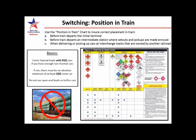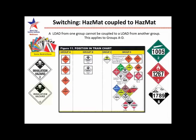Once you have your train put together and you're done with your switching, you're going to leave your final destination, or you're going to leave your initial terminal or wherever you picked up the car, and go farther down the railroad or to your interchange location. You have to do a final inspection. And you can usually determine where you need to do a final inspection by where you need to do an air test on the train.